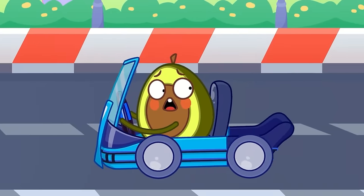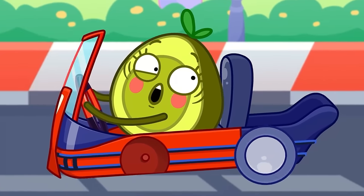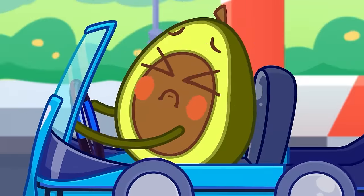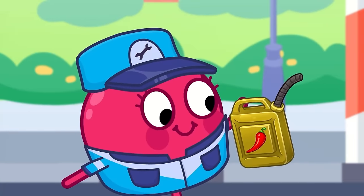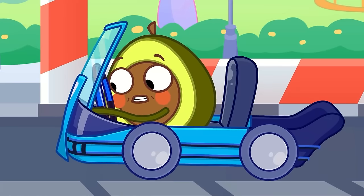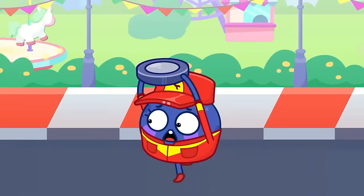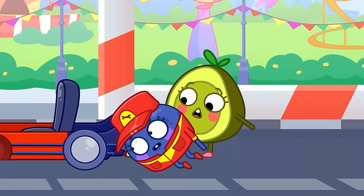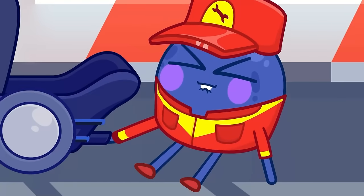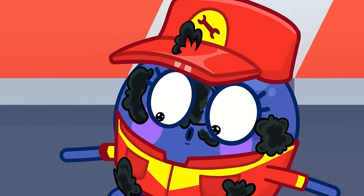Pit is out of fuel. And the soccer ball popped. Make my car faster! The car just needs some gas. Blueberry's hand is stuck. I can do anything.